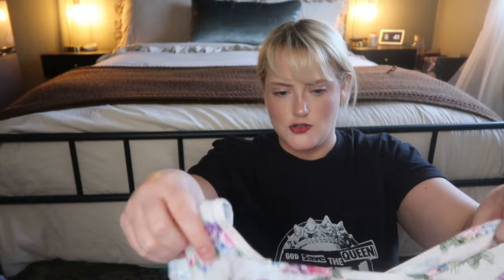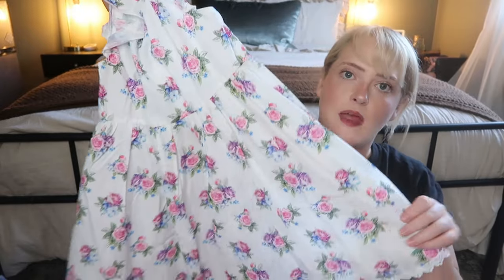And then we also got one more kind of like tea party style dress. Like I said, go big or go home for Ollie. She loves wearing dresses to school. It's how she feels most comfortable. We just pair biker shorts underneath and she just has a day.